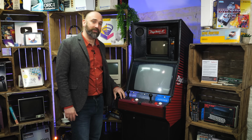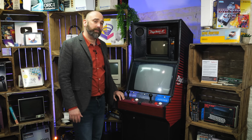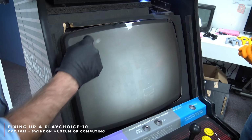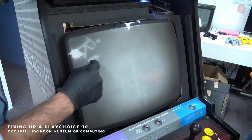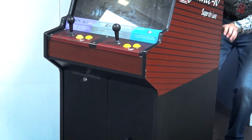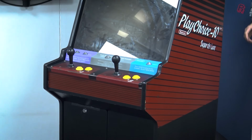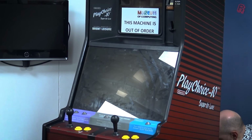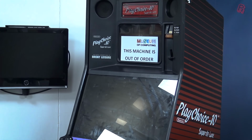It's not the first Playchoice-10 that we've seen on the channel. Longer term viewers will remember a couple of years back we went over to the Swindon Museum of Computing and we helped them to repair and clean theirs up. And I'm pleased to say that it's still in service just 25 or 30 miles down the road from here. But now we've got our own for visitors to come and enjoy too. And I can't imagine there are many Playchoice-10s in a 30-mile radius around here. But now there are two.